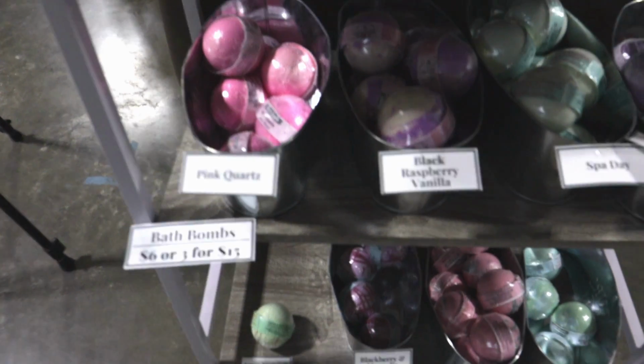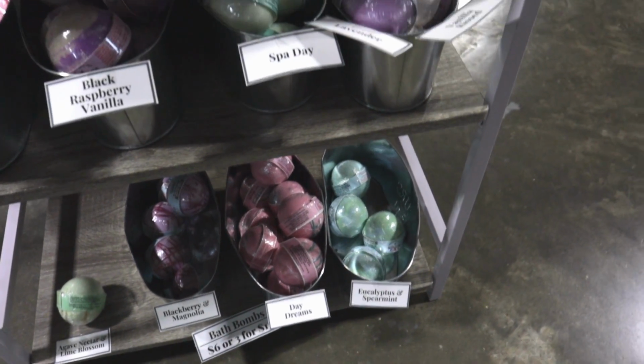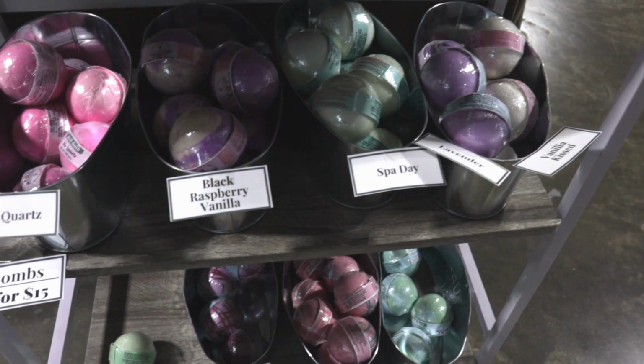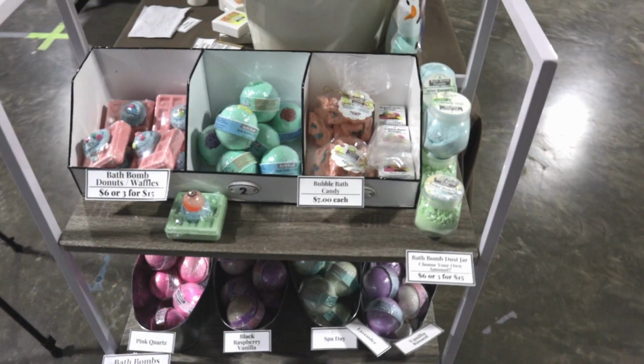And I got my little galvanized buckets from Dollar Tree. I just label them all. Put my prices everywhere. Everything has a price on it as best I can.